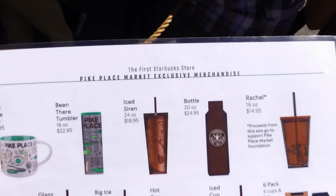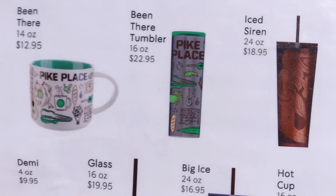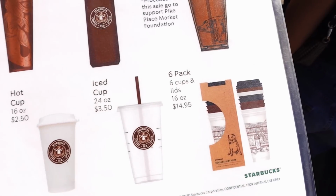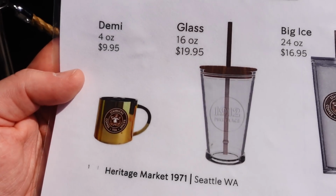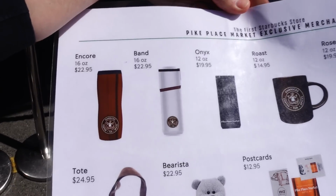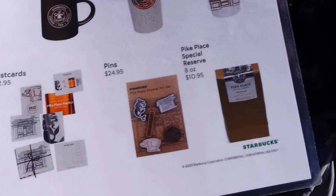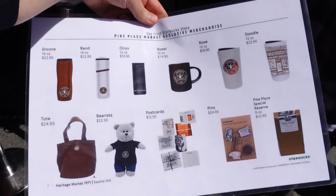Right, so they do pass around the exclusive merch menu here, so this is what we want. But then they've also got the tumbler, the hot and cold tumbler. They do other bits here. It's good how the prices aren't inflated compared to normal Starbucks ones. This little gold one is pretty cute, and it is double-sided. They even do a little teddy. It's got pins, their own special coffee beans, and some postcards. So there's a good selection really, and it's not overpriced.